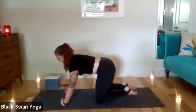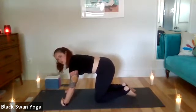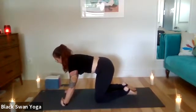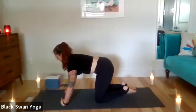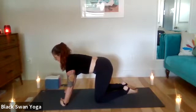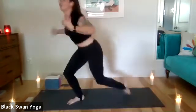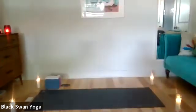Can you squeeze them just a little bit tighter? Imagine you had to take these fists to a fight. Can you make them strong? Hold and breathe for 5, 4, 3, 2, and 1. Have a seat back on your heels. Just give your hands a little shake out. We all know yogis don't fight anyway, so it's okay if those fists aren't super strong.